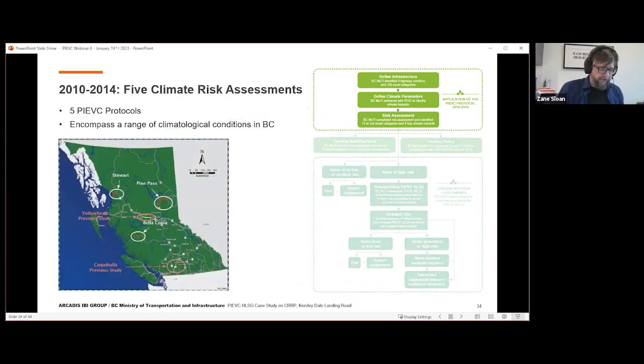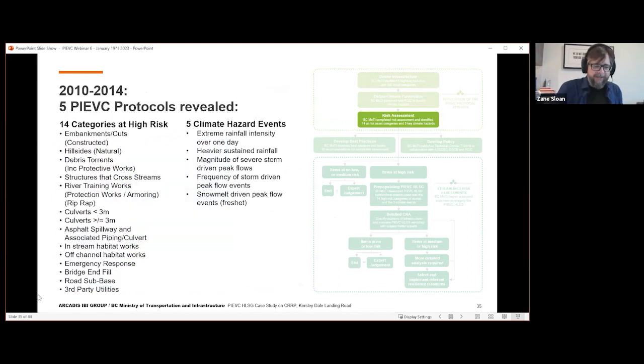So this is just to show the 5 PIEVC protocol assessments that the province undertook between 2010 to 2014 and encompasses a range of climatological conditions in British Columbia. Next slide, please. They grouped infrastructure into many categories, almost 100 or so, but in the end, they came to the conclusion that there are 14 categories at high risk in the province, and 5 climate hazard events are largely responsible for these high risk things happening. Next slide, please.